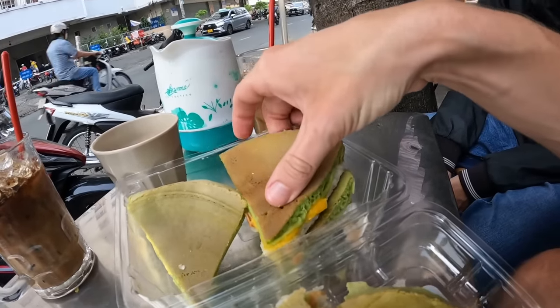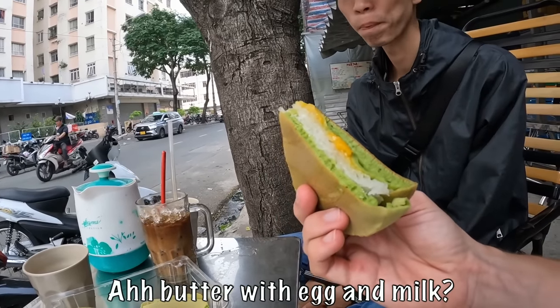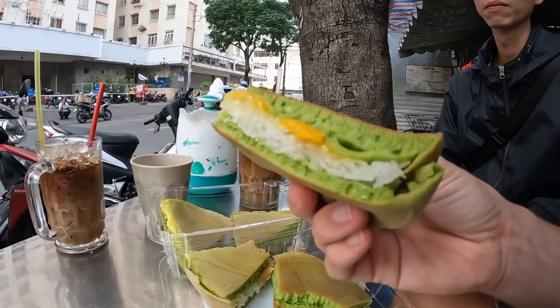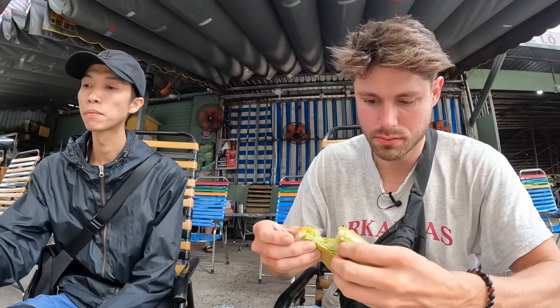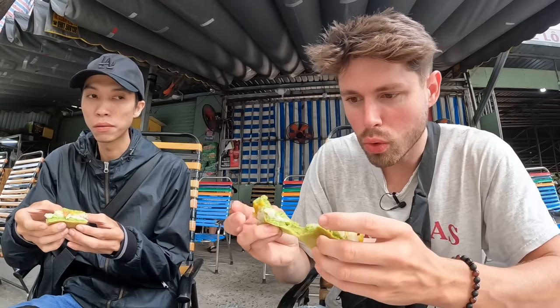I want to try this one because it's the bơ sữa. Bơ trứng sữa. Okay, so that's what it is. I got to try this one. I've never seen anything like this before. Ooh. Wow. Rất là béo.